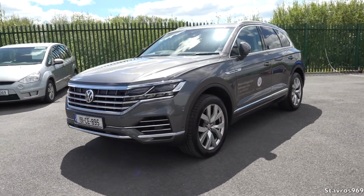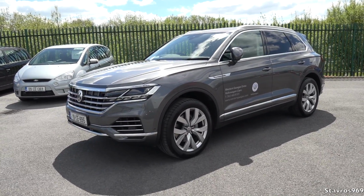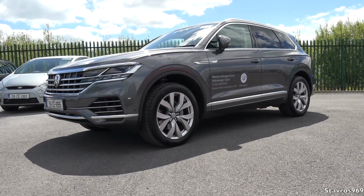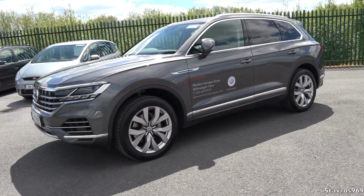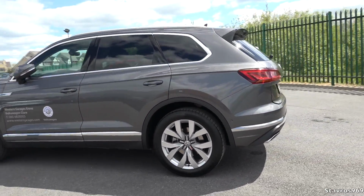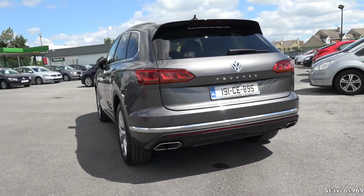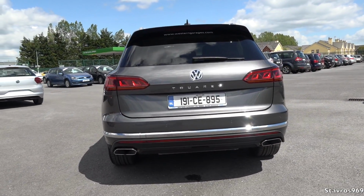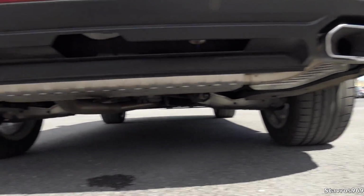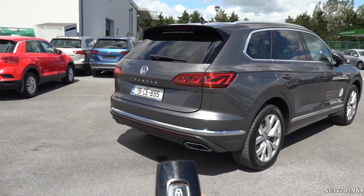So this is also fitted with the technology upgrade. So we have the panoramic sunroof, we've got the heads-up display, and we have the Dynaudio upgraded stereo system. So yeah, I really like the looks of this. I think it just looks nice and sharp, doesn't it? The design is such an improvement over the second generation. Even the rear there, really nicely done. And also the exhausts are real exhausts. They're not fake exhausts.